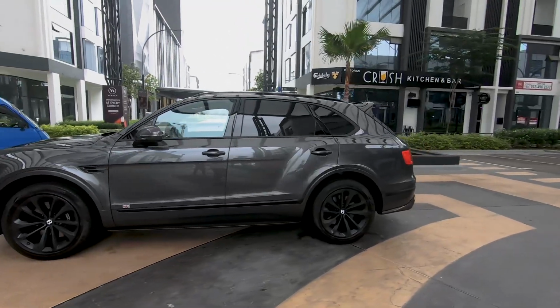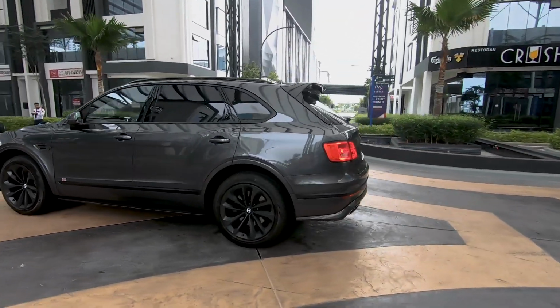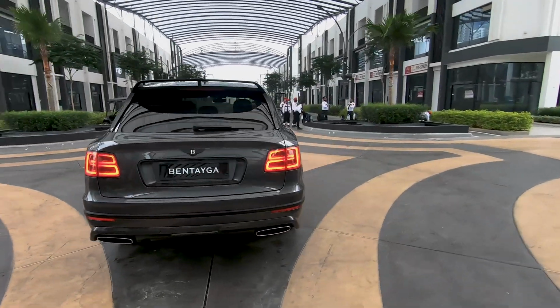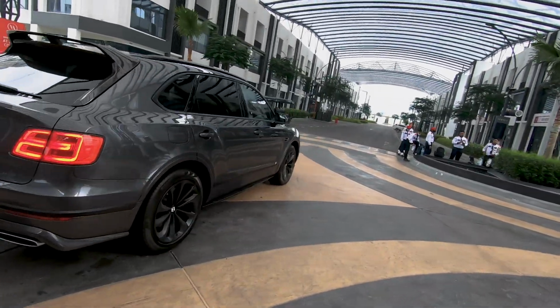So beautiful. So beautiful. Quick walk around, and yeah.